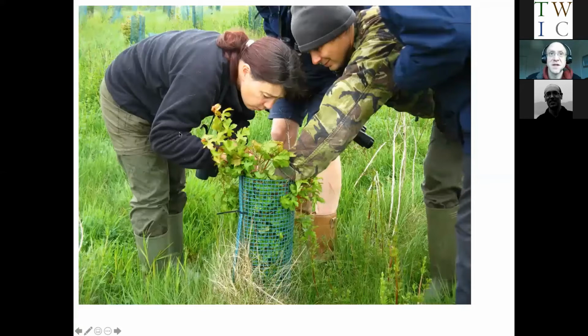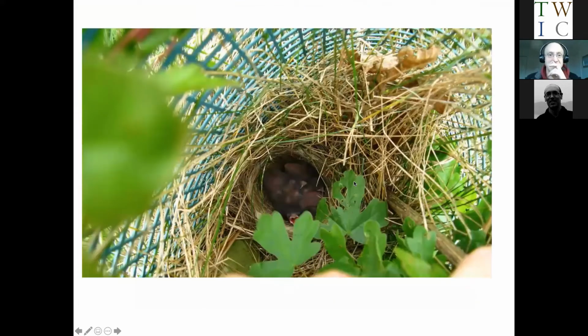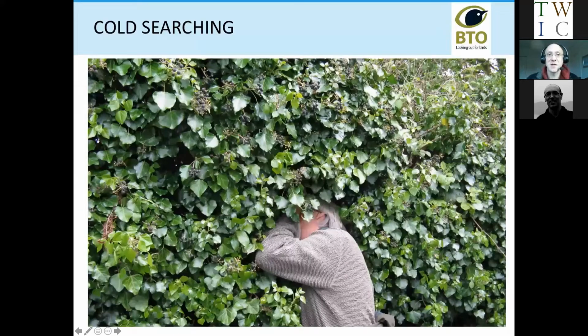I think these guys were busily sitting watching, and I think a robin perhaps flew down into this little tree protector, and lo and behold, down in there was a hidden nest that you'd have never found by cold searching. You'd never have thought to look there. But that is the other main approach, essentially, cold searching. So looking in likely spots where you think birds are likely to nest, so hedges and that sort of thing.